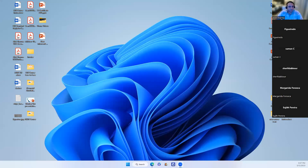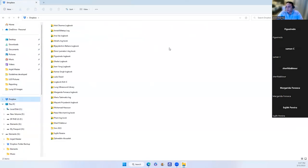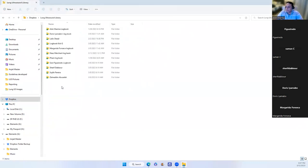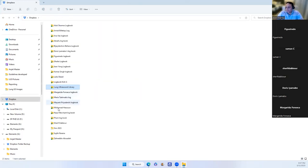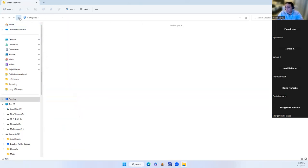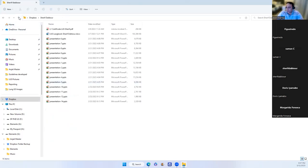For all of you who are on, can you see my screen? Yes. Okay. Now, in my Dropbox, I have created individual folders for you that you can synchronize with your Dropbox. Can you see the screen? Yes, we can. Okay. So really, the folder that some of you currently have your logbooks and everything in is this folder called Lung Ultrasound Library. Sharif, I've shared this with you. Maybe I've used the wrong email, but I'll share it with you again. But really, what I'd like you to do is take all of these out and save them in your personalized logbook. This means that you will not be able to see anybody else's logbook, but it also means nobody can delete your folder. So this is your personalized logbook as it is at the moment.